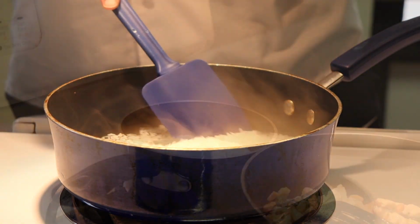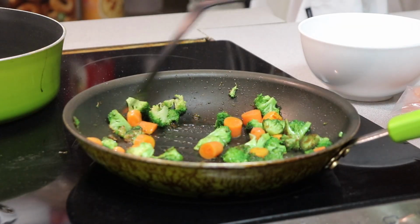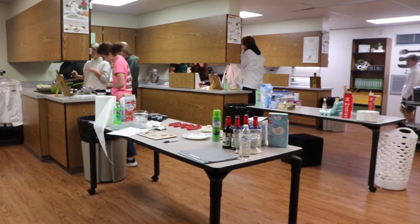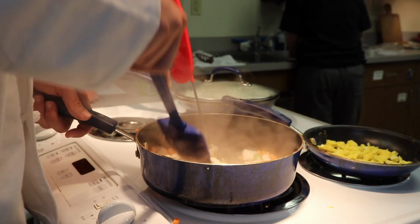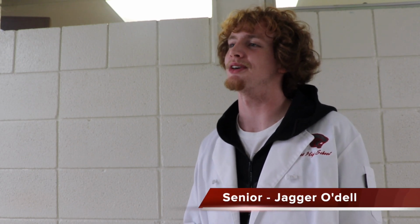The students who partake in this course enjoy many aspects of the art, such as creating new dishes they have never made before. We've made a lot of cupcakes, and cupcakes are really good. My favorite thing about it is making the food and then eating it. Then we get to learn about food safety and being healthy and stuff. I learned how to make one of my favorite breakfast foods, an omelet.